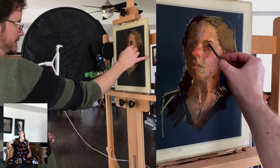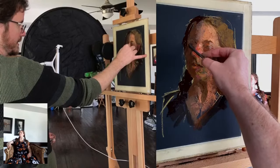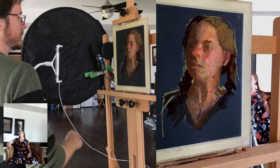So I take a little bit of inspiration from Da Vinci's sketches and the structures that he mapped out 500 years ago.